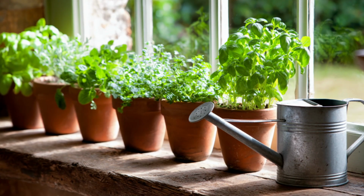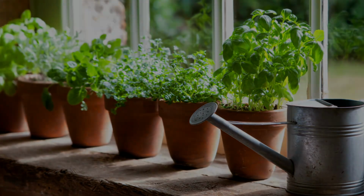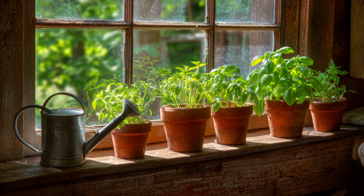This isn't about elaborate bouquets, it's about celebrating the simple, unpretentious beauty of nature. The presence of living greenery and flowers makes a home feel fresh, vibrant, and connected to the outdoors, embodying the true spirit of a cottage lifestyle.